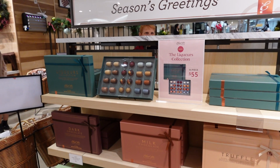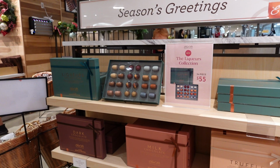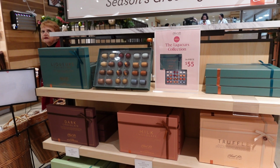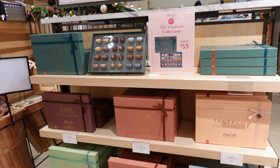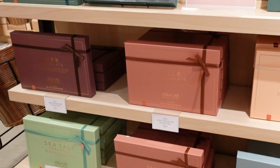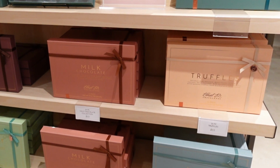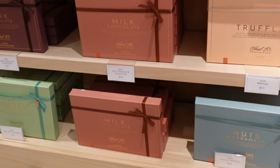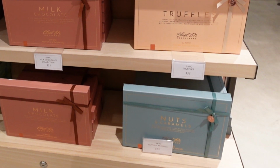And if you want to spend a little more money, they've got bigger chocolate selections here. 24 pieces of the liqueurs will set you back about $55. In fact, all these boxes we're looking at right here are $55. We have dark chocolate on the left, milk chocolate in the middle, truffles on the right, and on the bottom rack we have sea salt caramels, milk chocolate on the bottom, and nuts and caramels on the right.